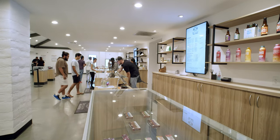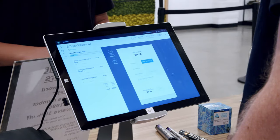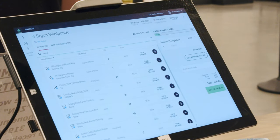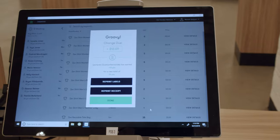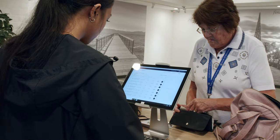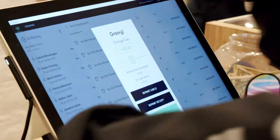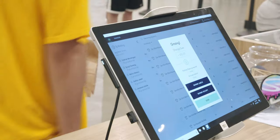We did start off with a different POS system and that wasn't really working out too well with us. It seemed as though we were working harder to make this work than having something to enhance what we were going for. And then about 4 or 5 months into it, we transitioned to Flowhub. And ever since then, it has been a lot easier to manage sales, manage reports, manage our inventory.